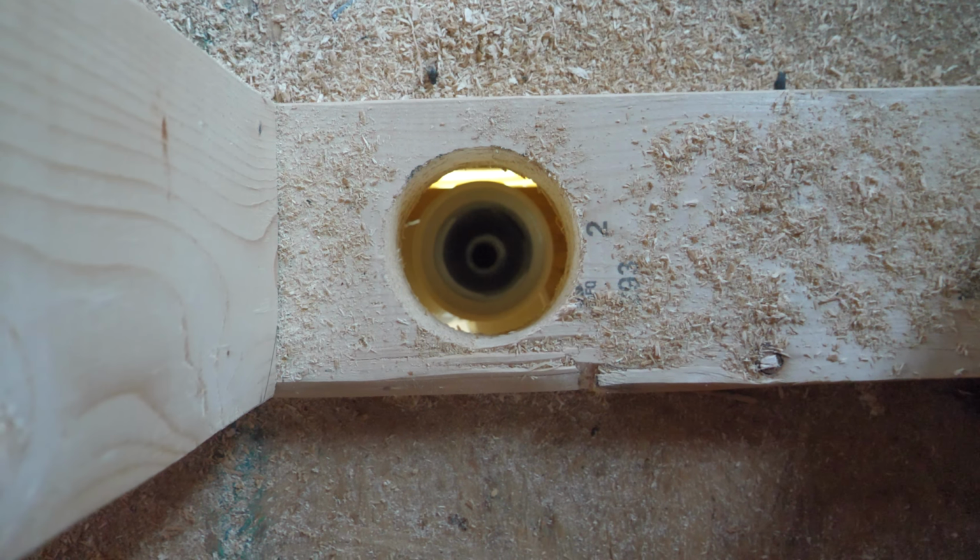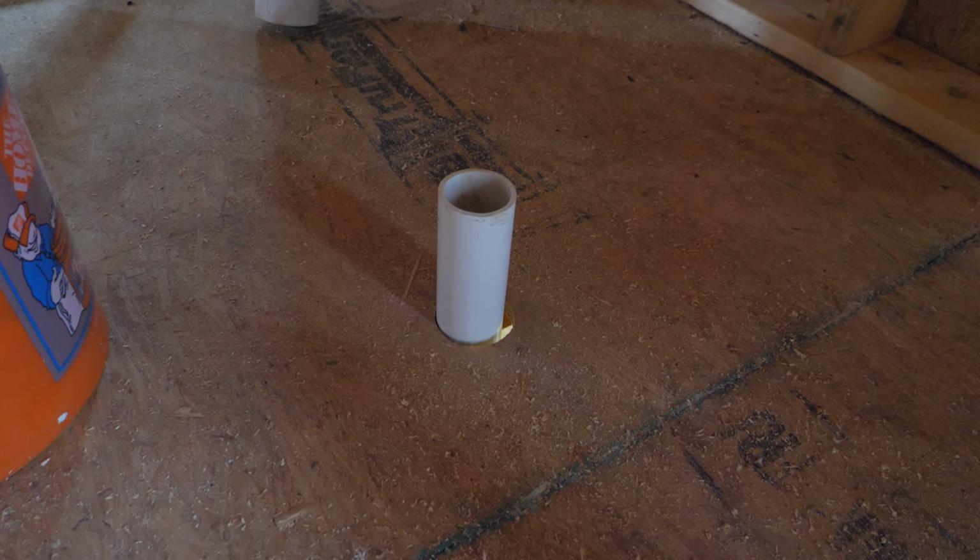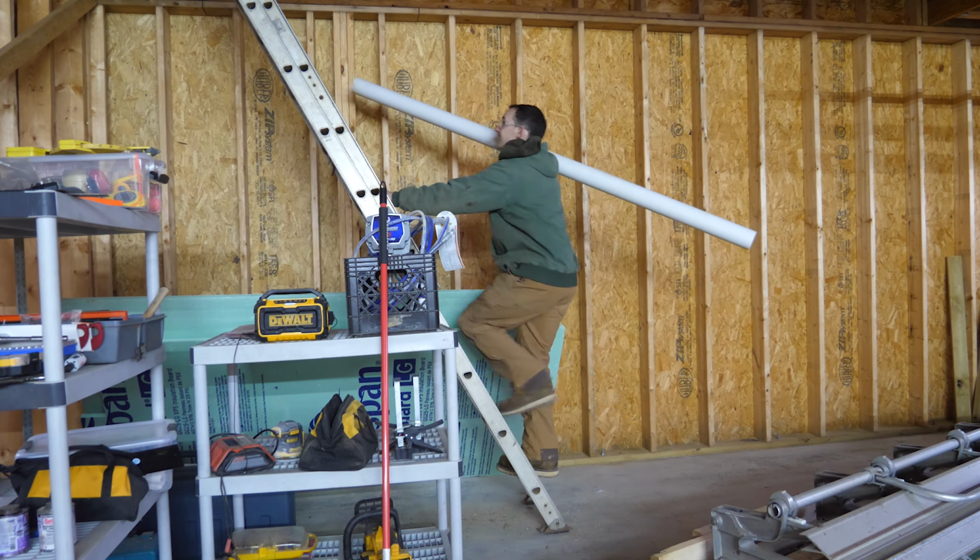Wow, does not get a whole lot better than that right there. Don't drop something down there. There's my shower rough-in. I'll be able to cut that off to length when I need to.